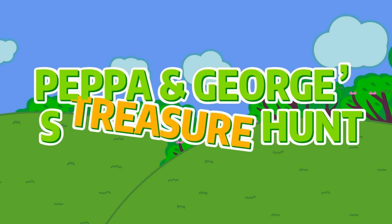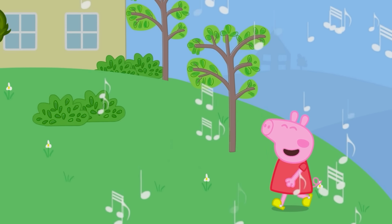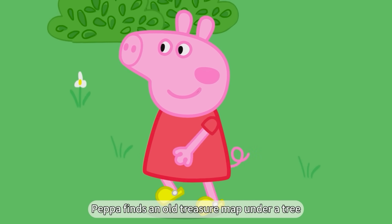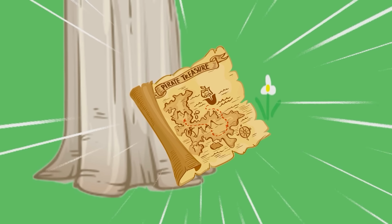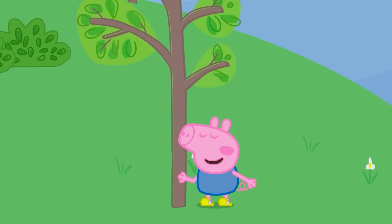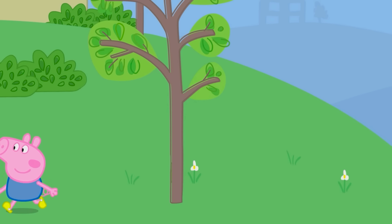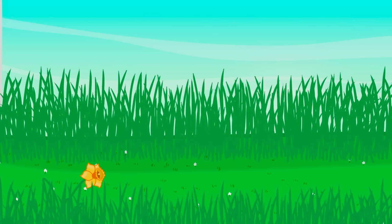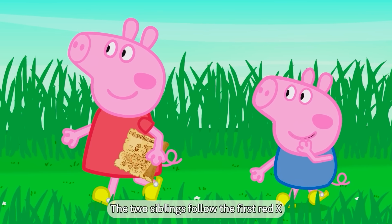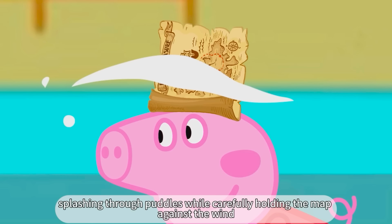Peppa and George's treasure hunt. Today is a beautiful day. Peppa finds an old treasure map under a tree. And George quickly runs over to join the adventure. The two siblings follow the first red X, splashing through puddles while carefully holding the map against the wind.